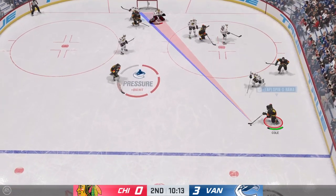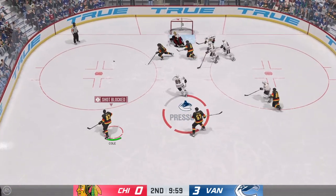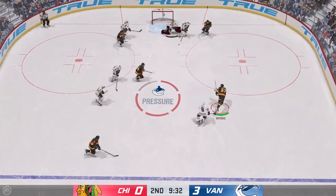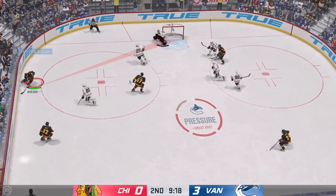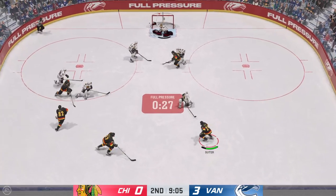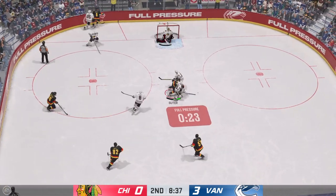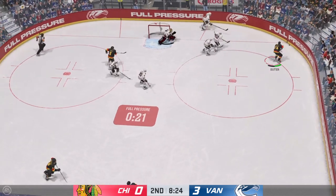The Canucks scoop it up along the boards. Blast from the blue line. Too many bodies in the way. My goodness, this has been a pressure-filled shift here. There's a collision. And another consecutive save. And there's a hit with a little violence.